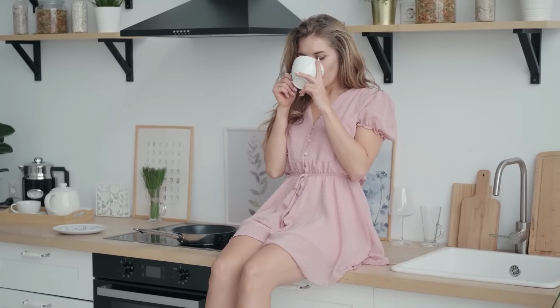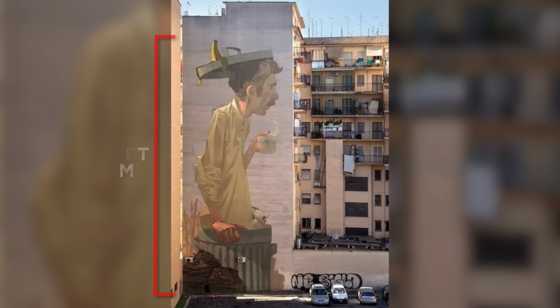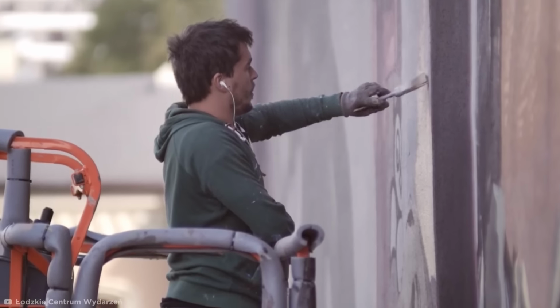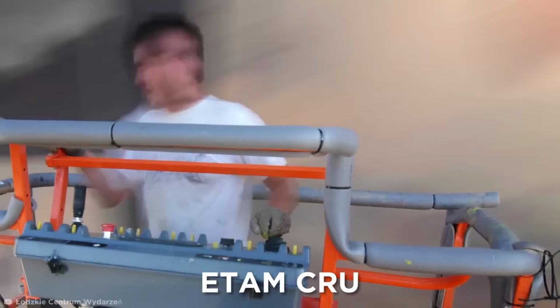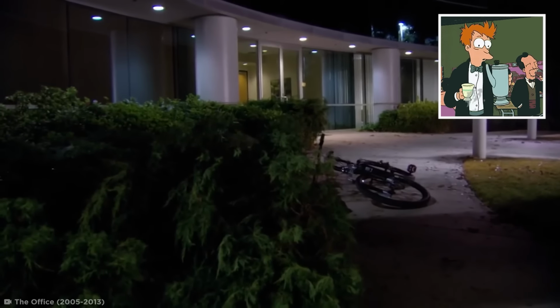It's a time-tested theory that with enough coffee, anything is possible. So I can't help wondering how much of the hot brown stuff was required to bring this 200-foot-high, paint-rolled mural of a man taking a coffee break in a garbage can to life. Painted by street art duo Senier and Betts, collectively known as Etam Crew, it certainly captures that feeling of slightly losing control after one too many espressos.